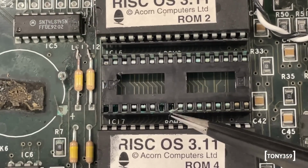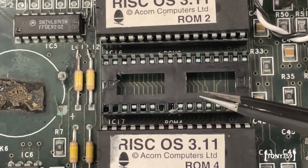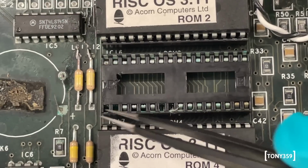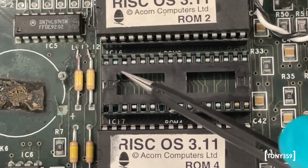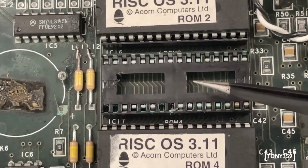Now, I'm surprised that the system is actually working basically without the ROM. I mean, I'm not sure what these pins are, but clearly I'm not touching anything. I'm pretty confident that's not happening, and all the other pins are not in great shape. But obviously, as you could see, it was working.